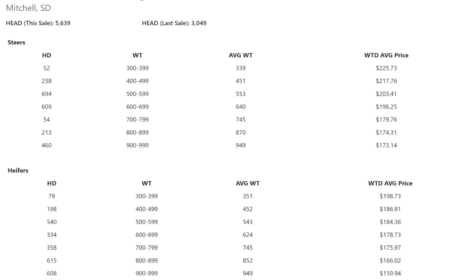Now on the heifers, they sold a lot more heifers than steers. 540 head of 5-weight heifers, average 543 with a weighted average price of 184.36. 615 head of 8-weight heifers, averaged 852 at 166.02 on the average, and 608 head of 9-weight heifers, averaged 949 with a weighted average price of 159.94.